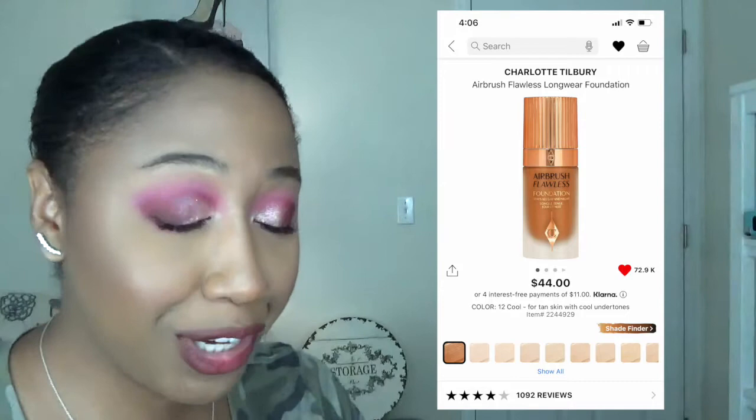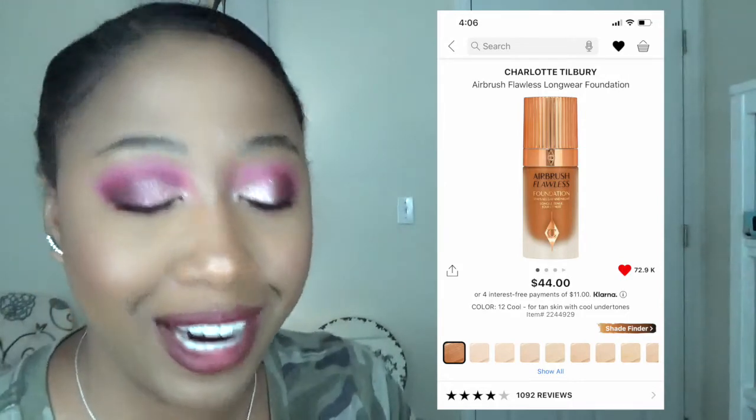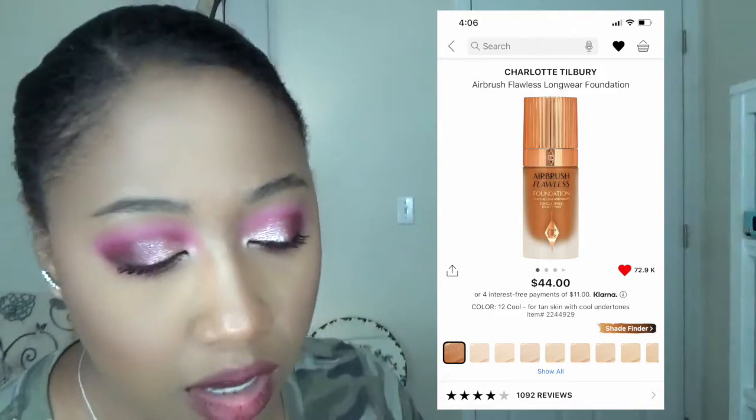Love an airbrush look, so yeah, everything in this title makes me want to try it. Again, it's $44 going in the cart.